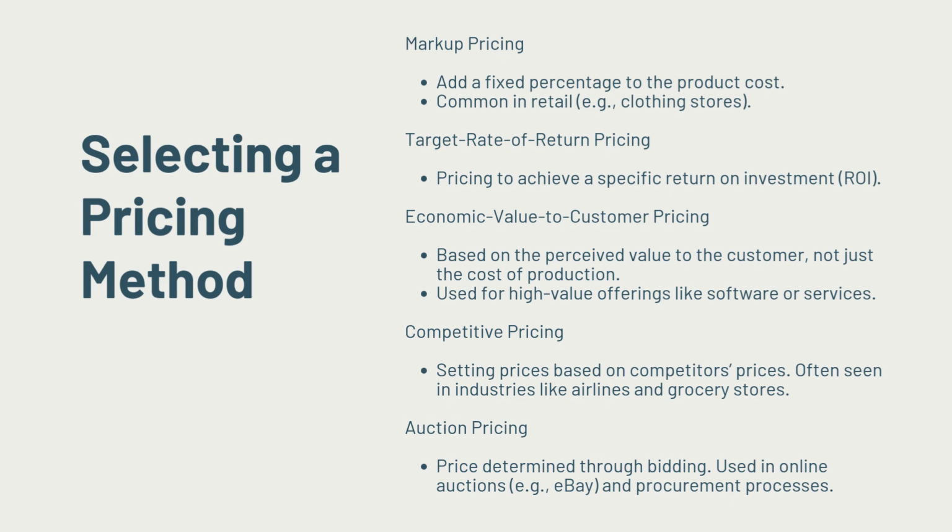Lastly, we have competitive pricing and auction pricing. Competitive pricing is when you set your prices based on what your competitors are charging. This is common in industries like airlines, where pricing is very transparent. On the other hand, auction pricing allows customers to bid on products, with the highest bid winning. This is often used in platforms like eBay or for products where the value is subjective, like art or antiques. The method you choose will depend on your market, your goals, and the value you want to offer to customers.